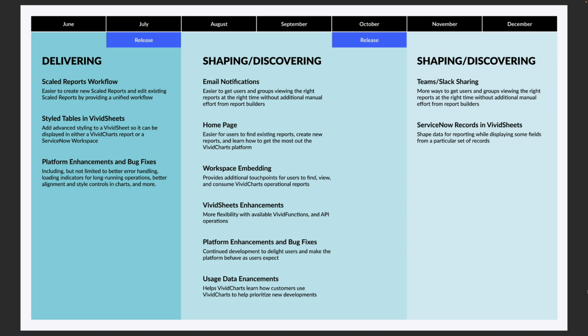So looking into the next category, we plan to have a release in October. So these items we're still shaping and discovering. So we're not quite ready to provide commitments as to what will be in that release, but these are the things that we're working to provide clarity on.